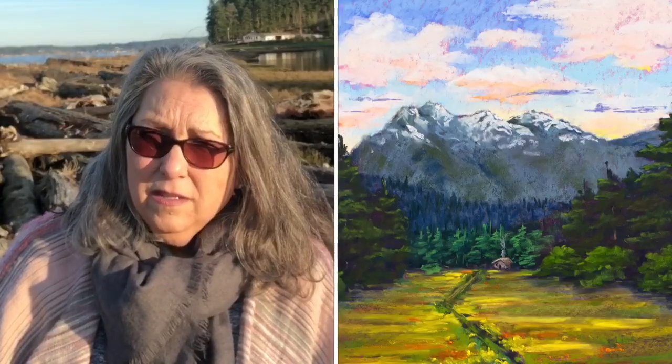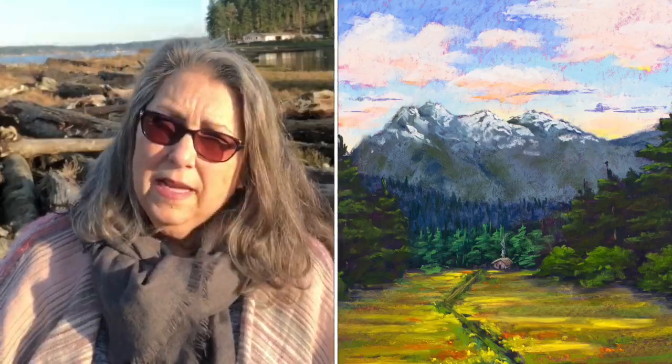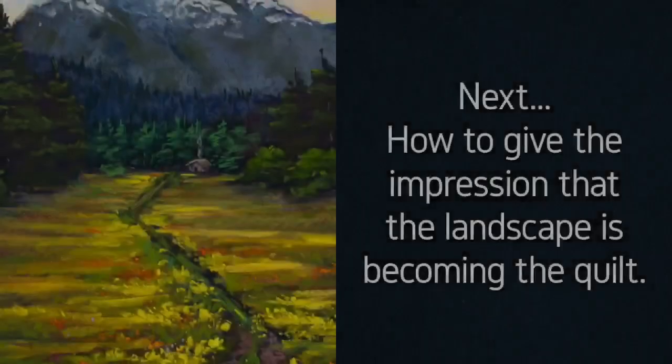As you look more closely here at the sky, you can see a little bit of purple peeking through, and that's really the purpose of an underpainting, is to tone the paper so that if the pastel skips a little bit over places, you have a wonderful rich color showing through instead of just the plain paper.